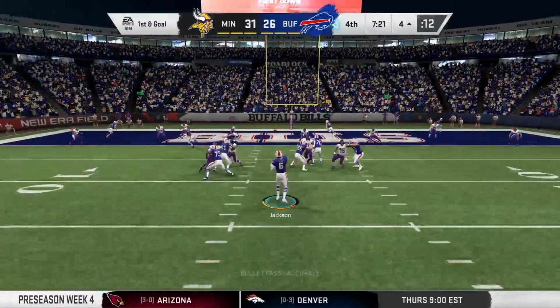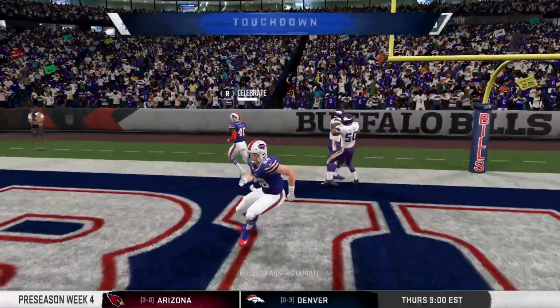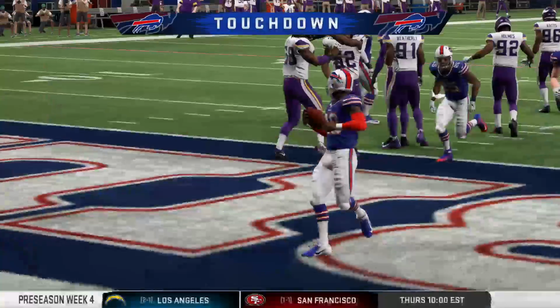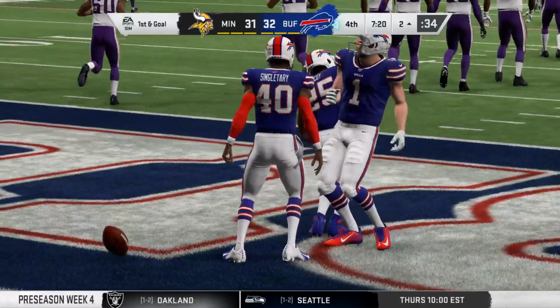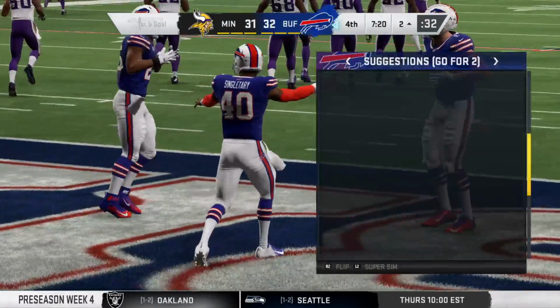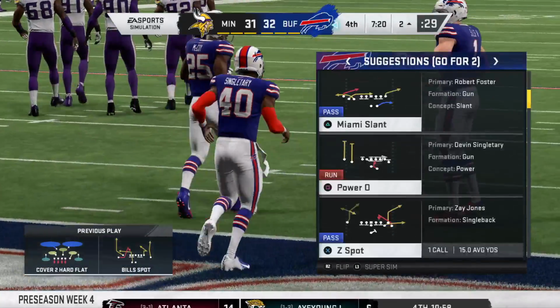From the gun, it's Jackson. And that is caught. Touchdown, Buffalo. Devin Singletary ready for the regular season with his 2nd touchdown of the game. And the Bills have taken the lead.